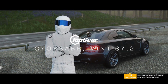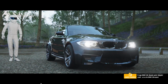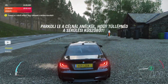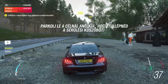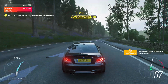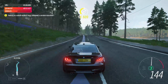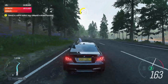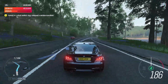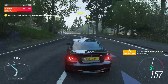Oh, a BMW 1M. Great car. Hang on, that's my BMW 1M. Seriously? Not funny. Who gave Stig the keys? I mean, I literally just cleaned it. Now it's going to smell of onions.